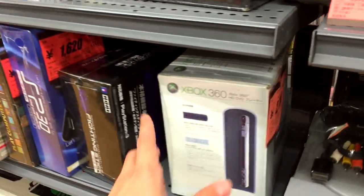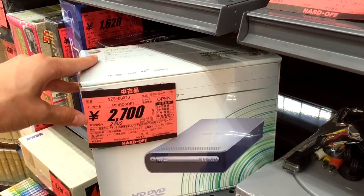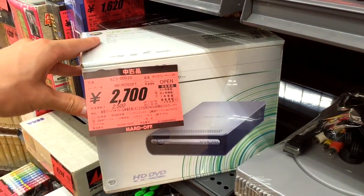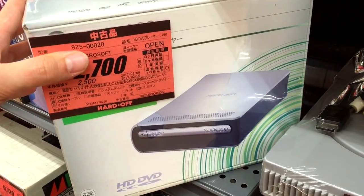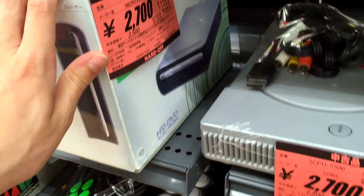Am I missing anything? Oh yeah, and I wanted to show you this Xbox 360 HD DVD player that they're selling for $20, which, man, it's tempting just from a collection standpoint, because this was the height of Microsoft's hubris when they thought they could defeat the Blu-ray, and they did not.